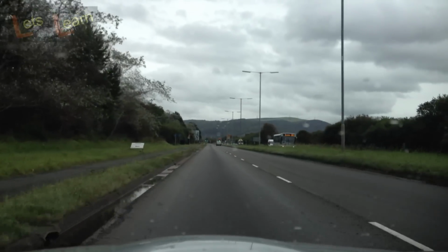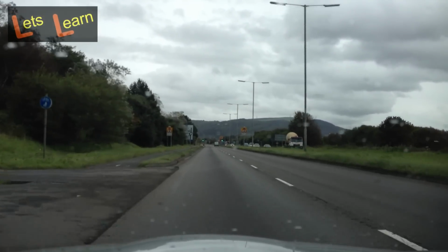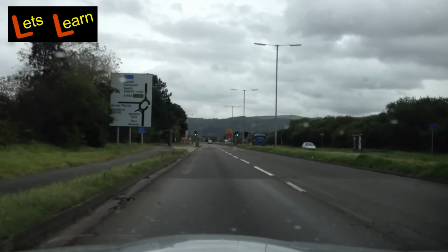We are heading towards the Amazon roundabout. We intend to head towards Cardiff. Look on the left for the sign. You will see that Cardiff is marked as straight ahead.